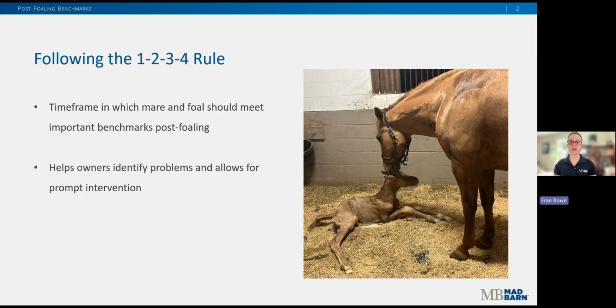In the immediate post-foaling period, there are certain benchmarks both mom and baby should meet within a particular time frame. This is known as the 1-2-3 or the 1-2-3-4 rule, depending on who you talk to and how many time points you follow. But following these time points can help owners feel confident that things are progressing normally, or maybe that they're not progressing normally. Identifying issues promptly is really important, and the 1-2-3-4 rule is meant to provide owners with a guideline to follow during this time. So let's go through each of these 4 time points in more detail.